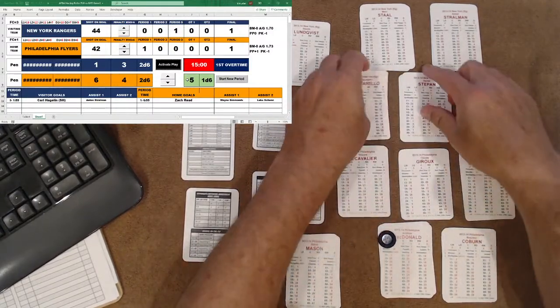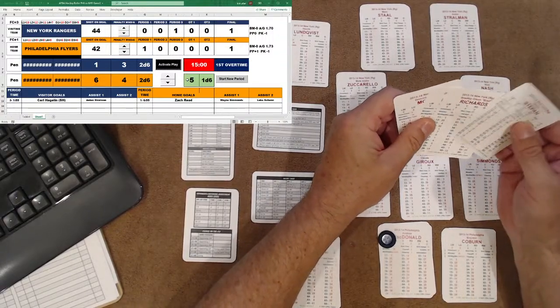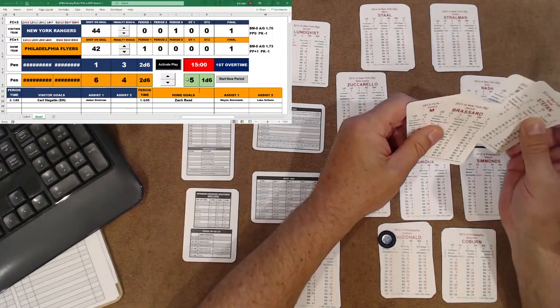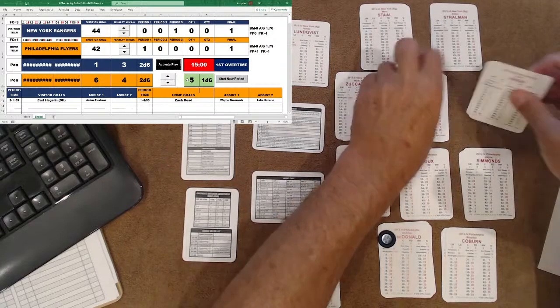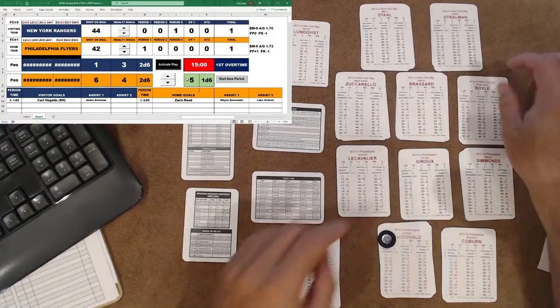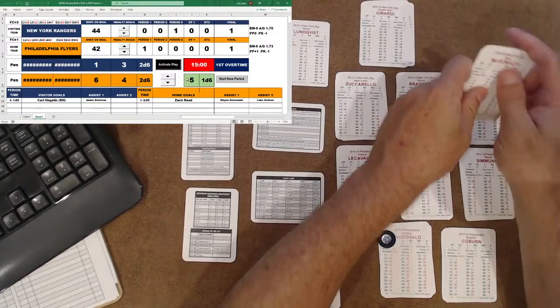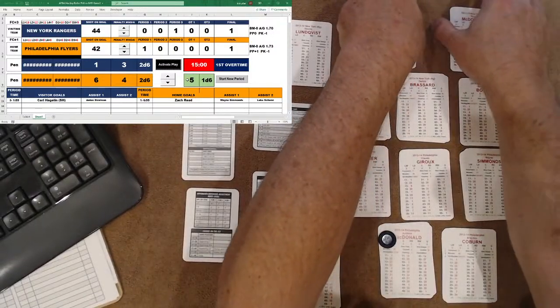Yeah, they're going to bring back in Zuccarello. We're going to go with Derek Brassard this time. And Boyle. And they'll bring back out Girardi and McDonough. All right, here we go.